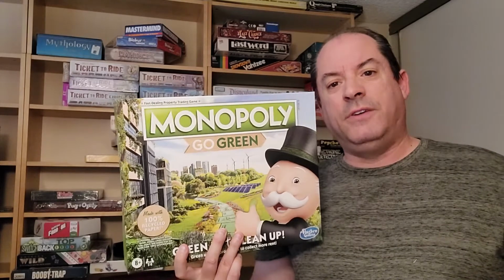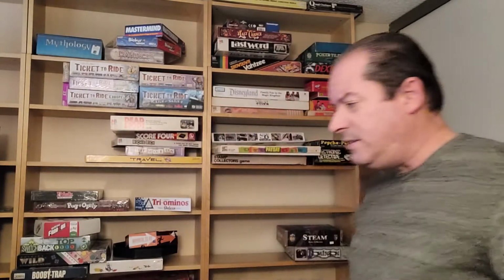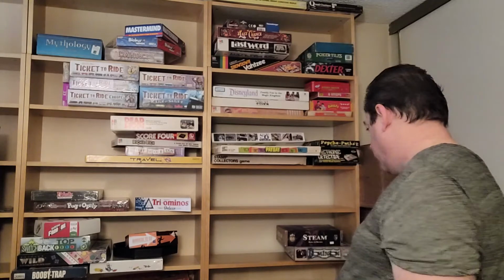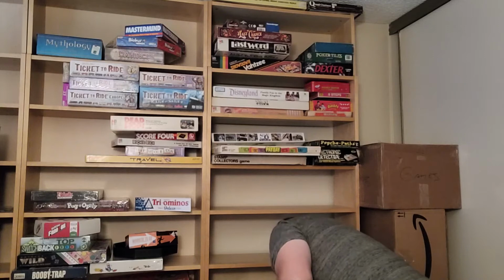I thought that's a very interesting Monopoly game, so I went ahead and picked it up. I don't really play Monopoly much anymore, but that's kind of a cool little version. Very, very different. Okay, let us move on to the next one, which is going to be, let's do that one.